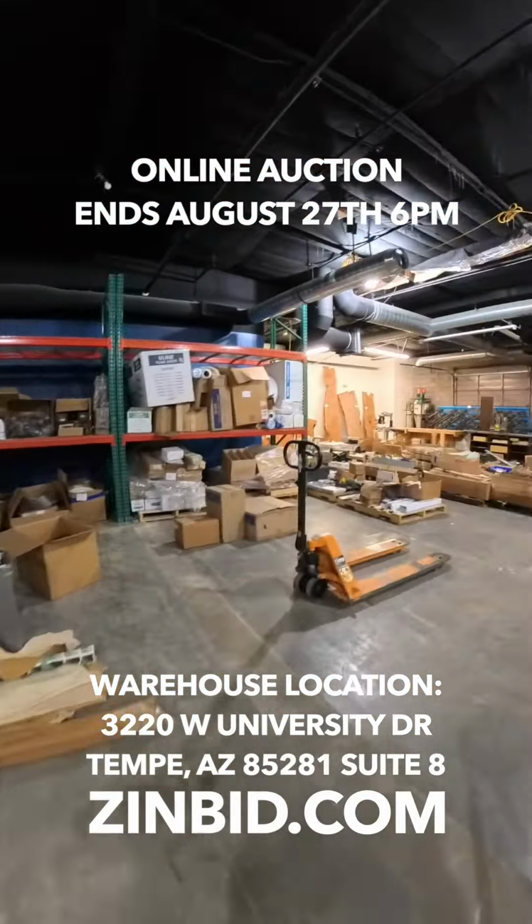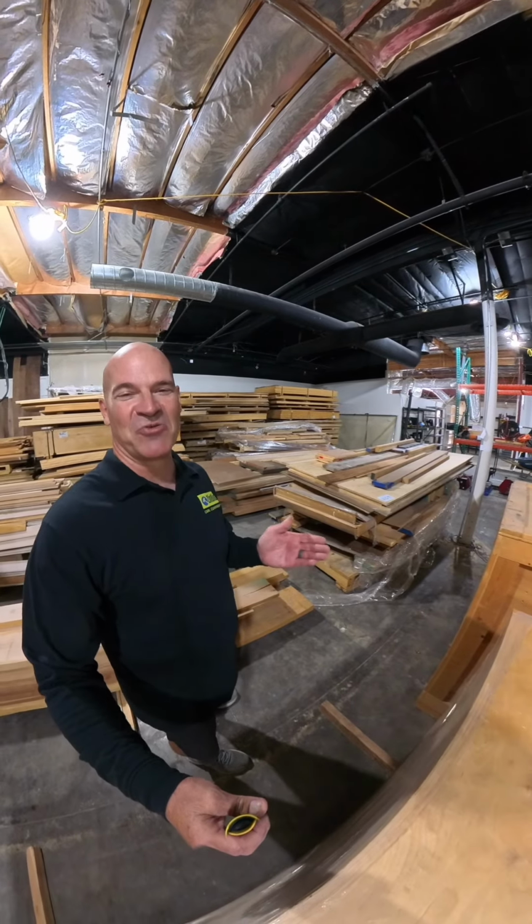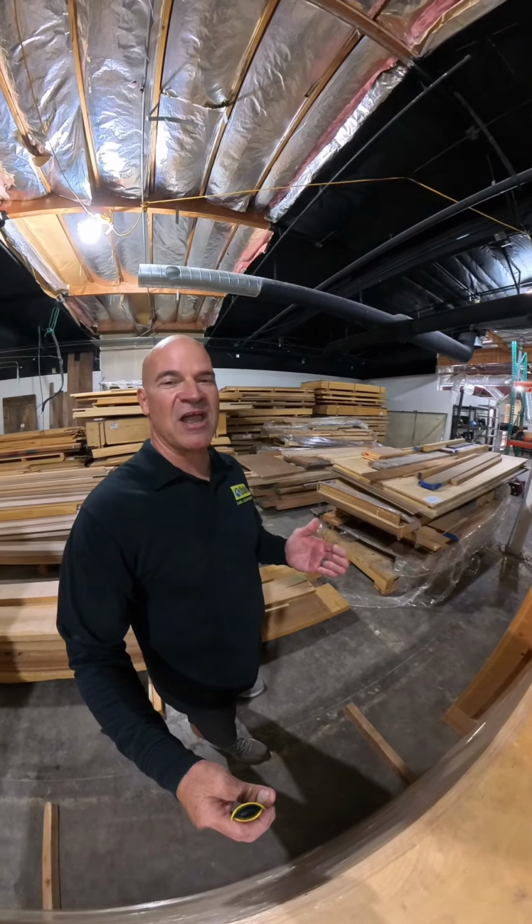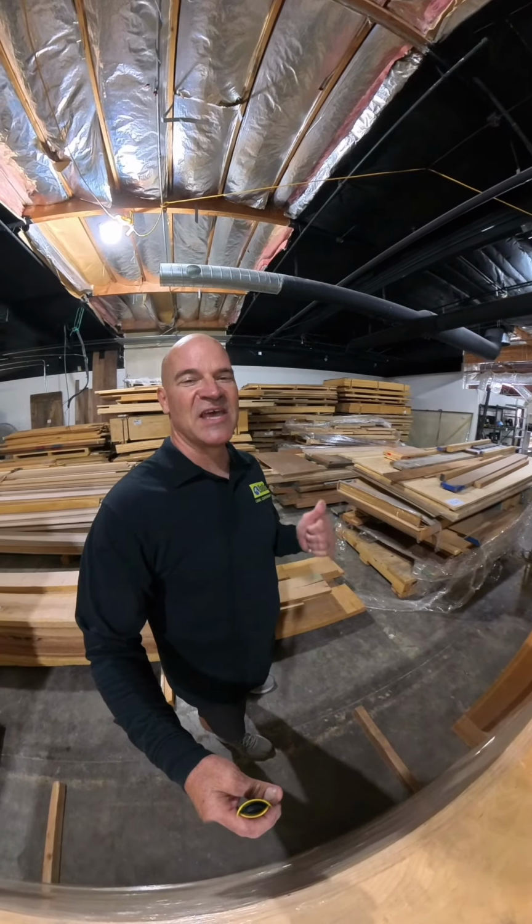Come on down to the public auction previews. Very important that you do so you can see all of the lots with your own eyes, as all lots will be sold in as-is condition to the highest bidder regardless of price. So take it from me, do not go to the big boxes and get ripped off. Come on down to the auction, get some really good, rare, and quality wood, and save a ton of money.